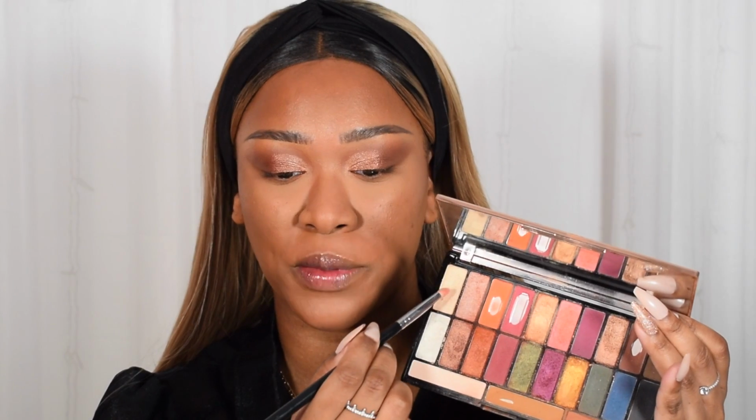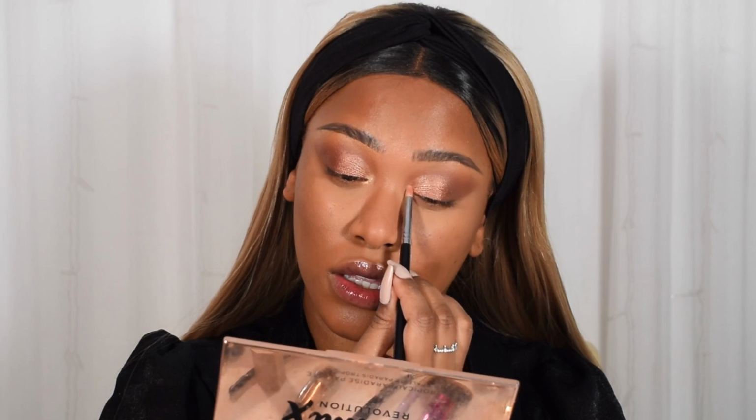We're gonna proceed. We're actually nearly finished. I suppose setting my face does take out a big portion of my makeup routine. We're gonna move on to my lower lash line and then lips. I'm just taking the same browns that I used in the crease underneath my lower lash line. Then on my inner corner, I'm gonna go into this light gold shade.